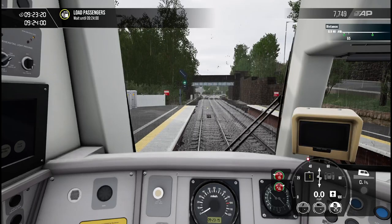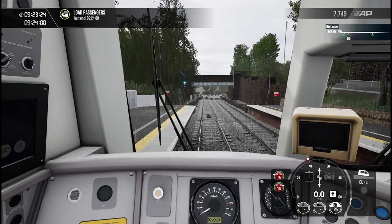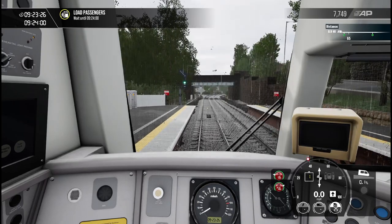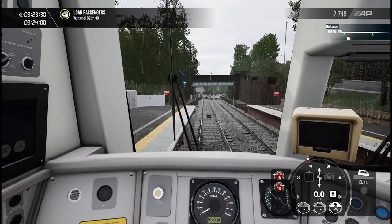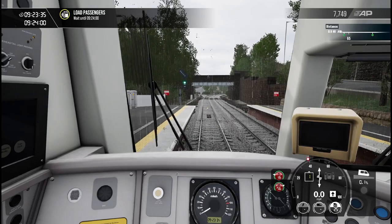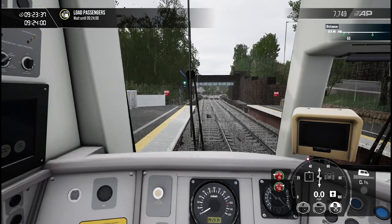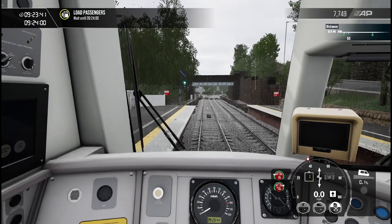So, we've really made that back now, haven't we? As long as I don't make any silly mistakes, we could get this in the bag. Come in around about the right time to arrive. That would have been due to arrive even.